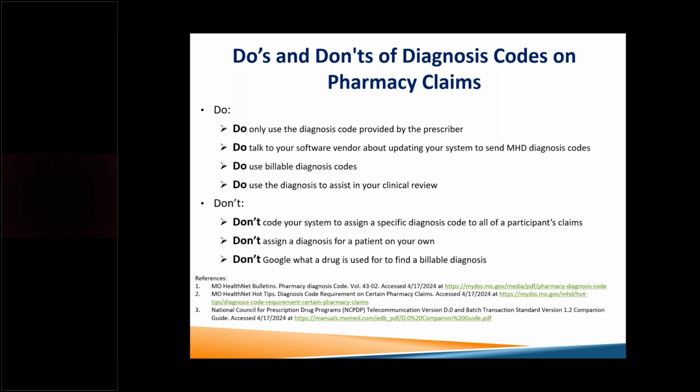So if your vendor is not supporting the submission of a diagnosis code, you should be worried about a lot of other things that your vendor is not supporting. Be sure that you are using billable diagnosis codes, and I will be diving into a few more examples here in just a minute. And then just lastly for the do's, do make sure that you're using this diagnosis to assist in your clinical review.